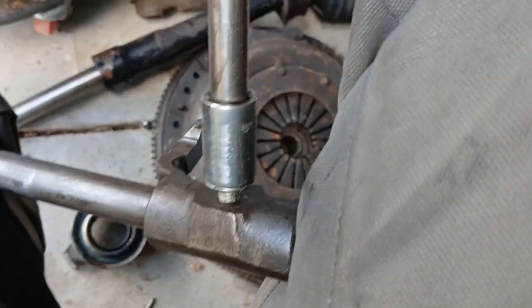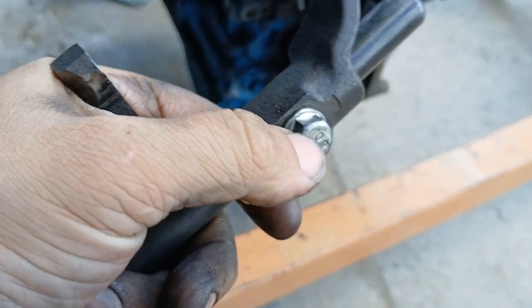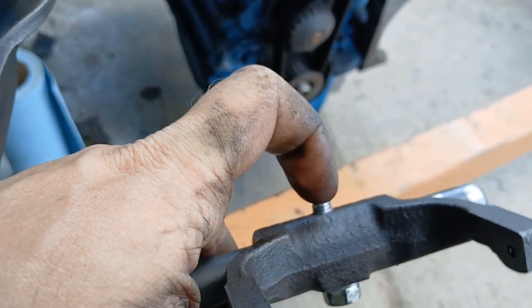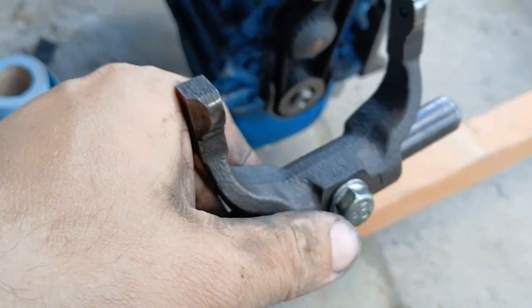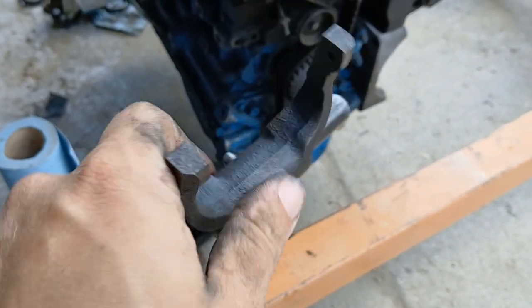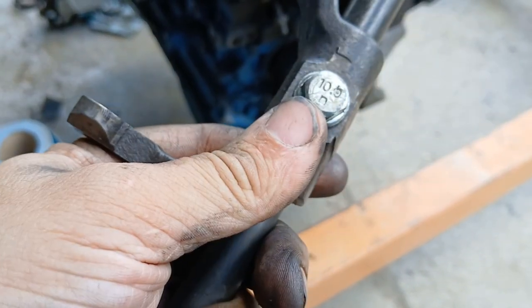I got a feeling I should be doing this with two hands. So then, once you have your tap all the way through, again, you put the tap through as far as you can reach it, and then run it in and out a whole bunch to make it nice and clean. And as long as your fork fits snug to your shaft, there will be zero play here. And that's the case here.